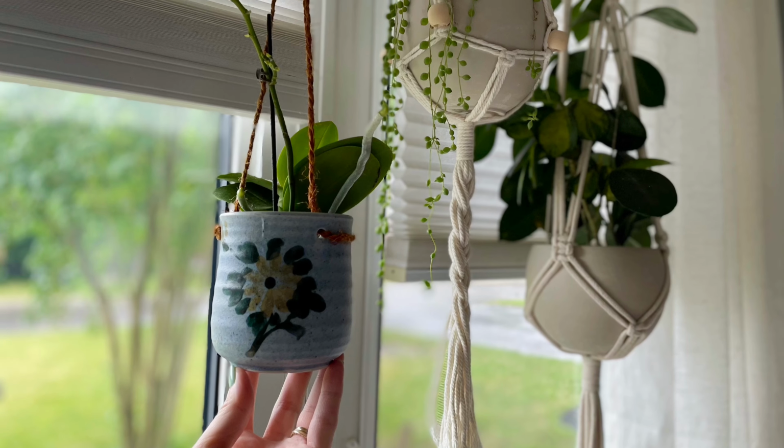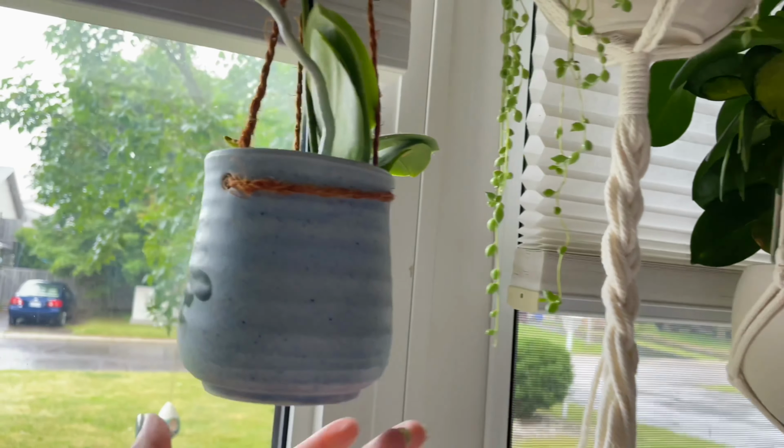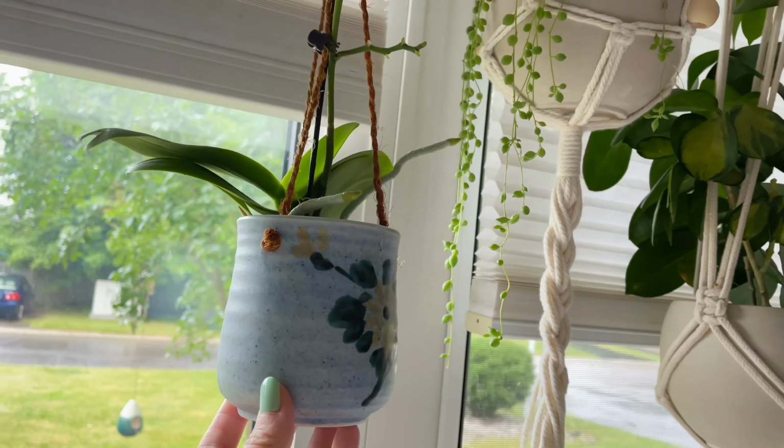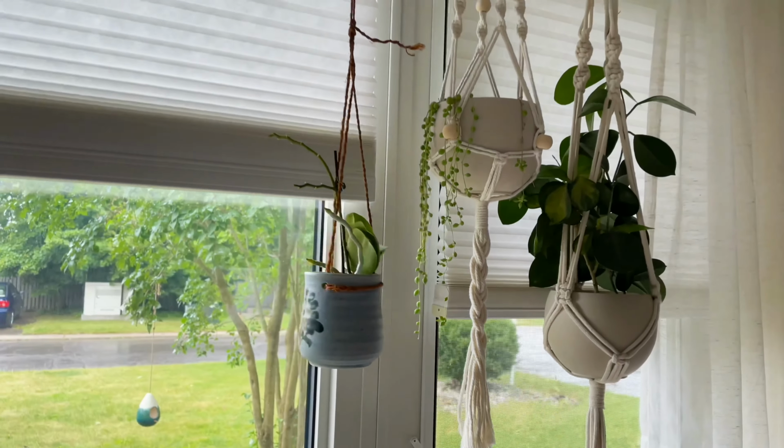And I finally placed my little orchid in it that I've had for about 2 years now. And it's hanging off of my curtain rod in my front window. And I just think that it looks so cute. And it's in a little trio with my other planters. And I just love it.